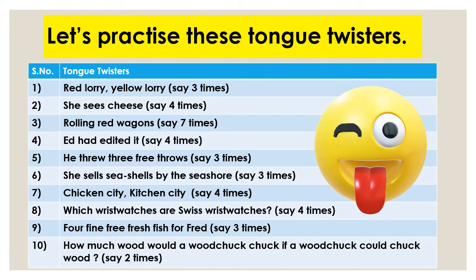Red lorry, yellow lorry. Red lorry, yellow lorry. She sees cheese. She sees cheese. Rolling red wagons.